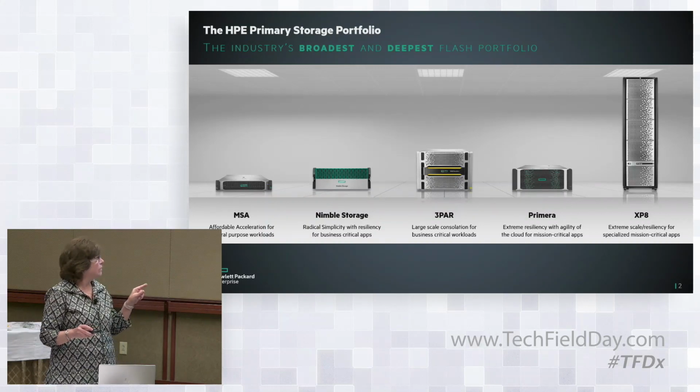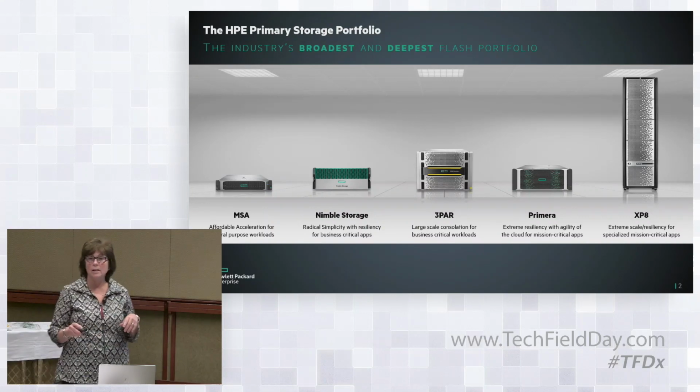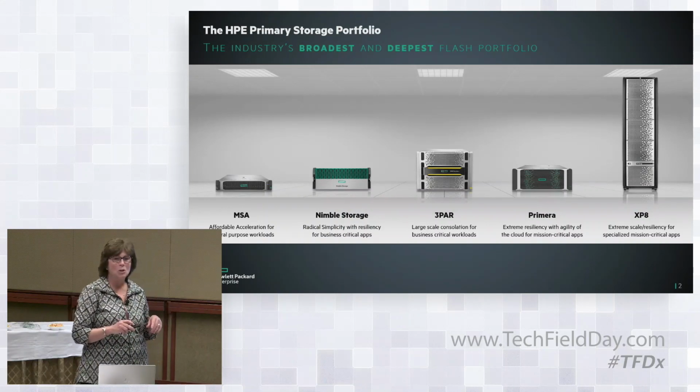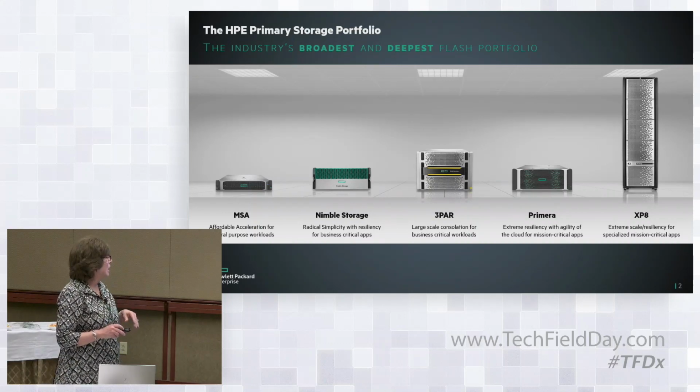And then for those who've been paying close attention, just in the last couple of weeks, we launched XP8, right? So this XP again has been in our portfolio since 1999, May 5th, 1999. Wow, Calvin knew that. So another good, long-term part of the solution.